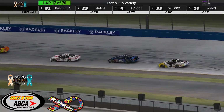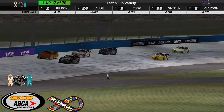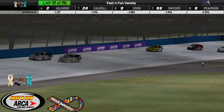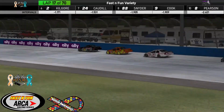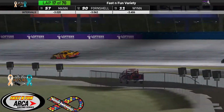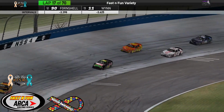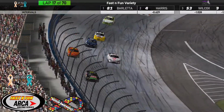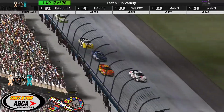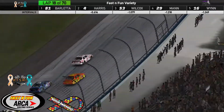And now Robert Wynn is up in the mess. And you heard James Harris say it during the pre-race. He was worried most about Robert Wynn if this becomes a green flag fuel run race. Harley Barletta has checked out, 0.6 of a second lead over Harris. Now here comes Christian Wilcox for third. William Mann Jr. on the high side. Robert Wynn now looking to the bottom.